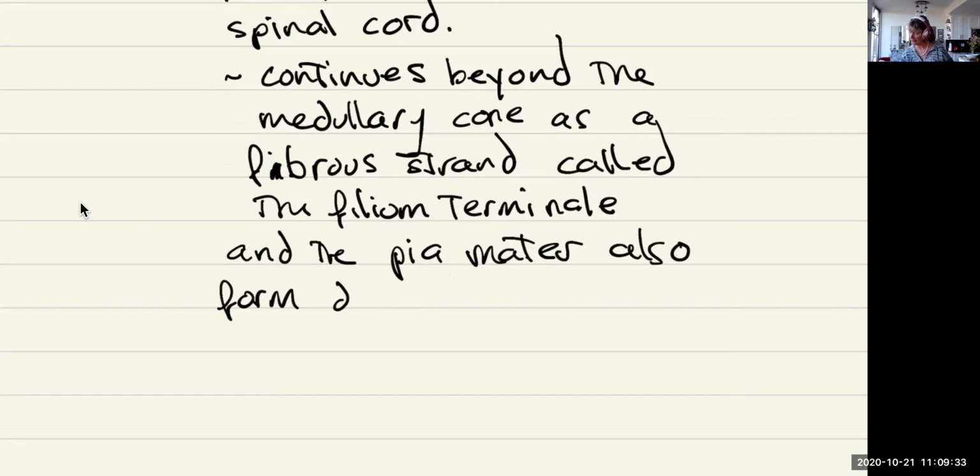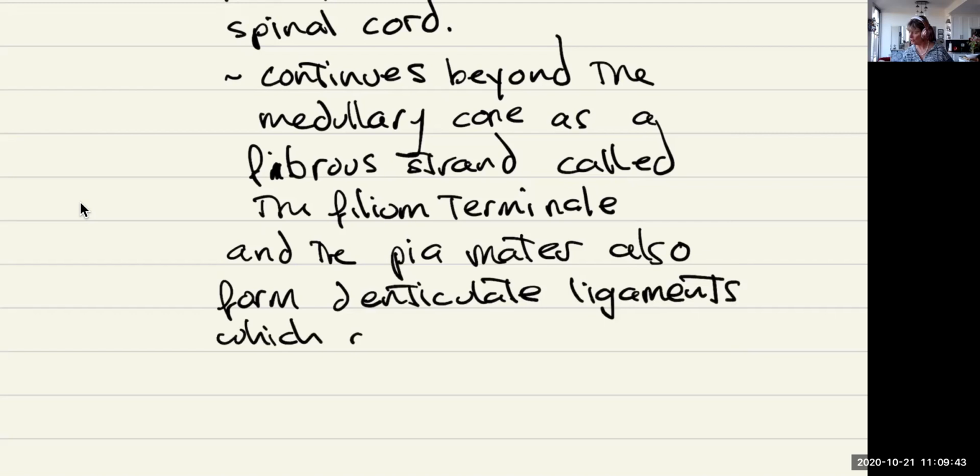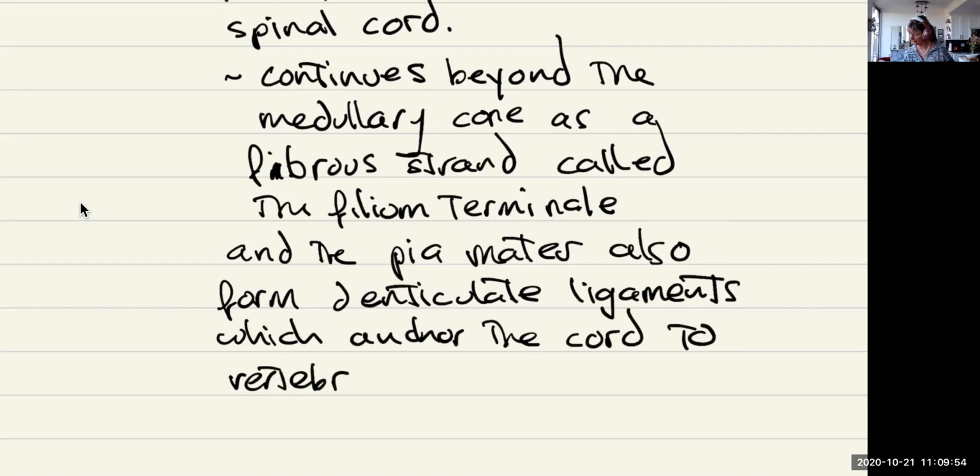Denticulate ligaments, which anchor the cord to the vertebrae. And that prevents side-to-side movement of the cord within the spinal column.